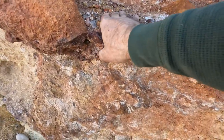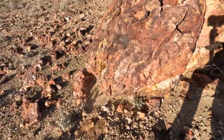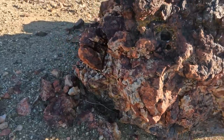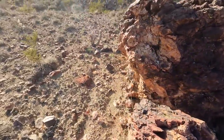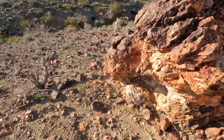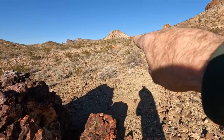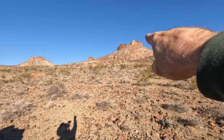Look at that. Oh, look at this. Isn't this beautiful? It's an outcropping of rhyolite and it's got tons of hematite in it. Oh, that's nice. That's real nice. And where did it come from? Well, if you look over there, there's another one right there. And then up here, I got this rhyolite dome.